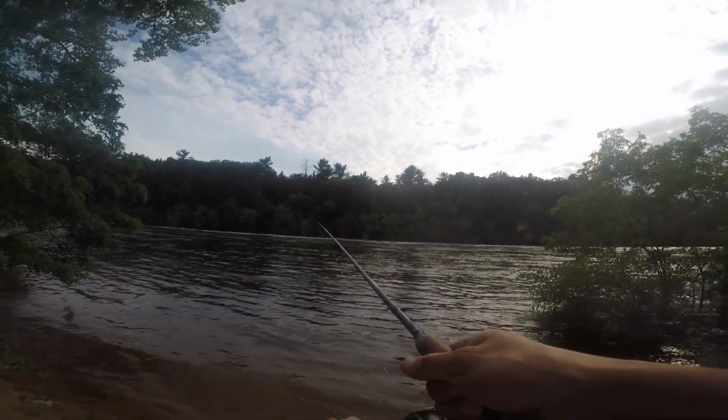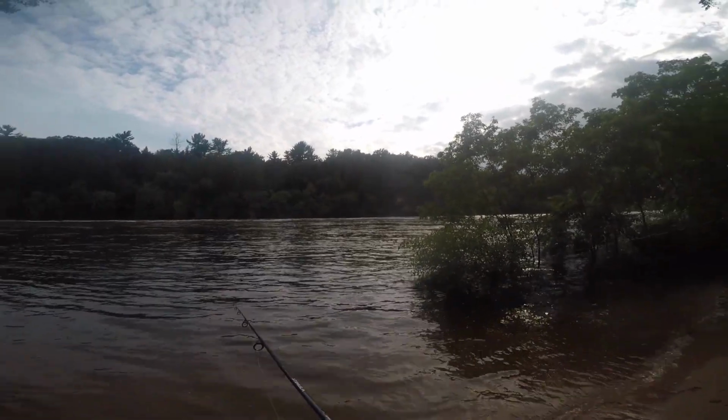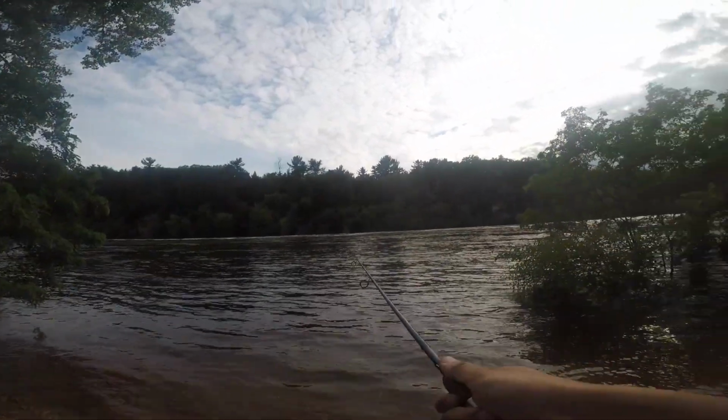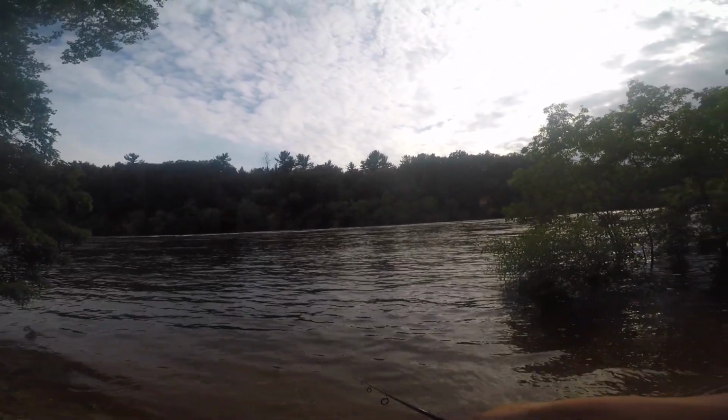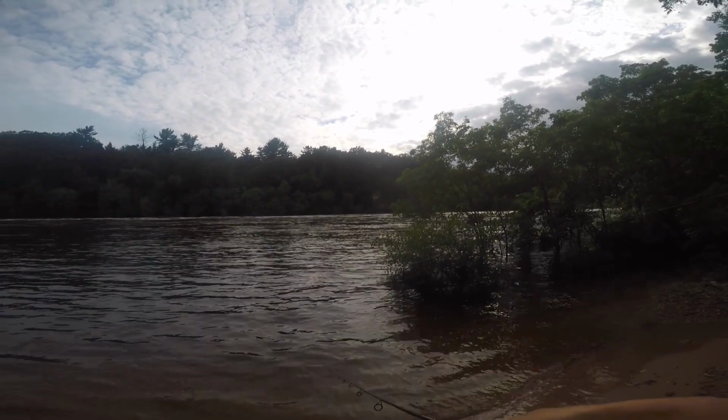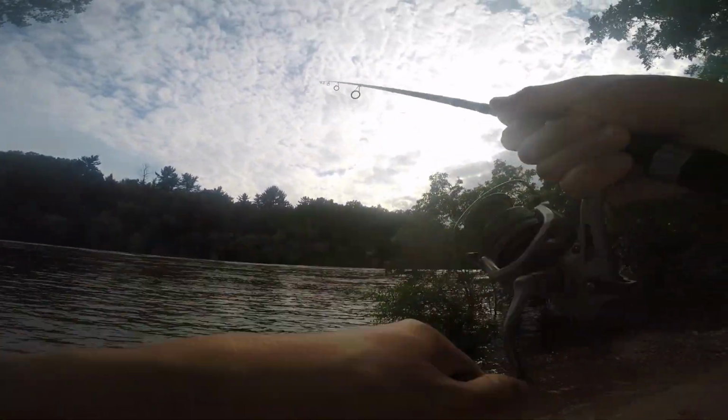Just in the time that I actually set my lure up, it seems like fish stole 2 of my worms on both my bait hooks. So there actually might be more fish here than I thought, and it might turn out to be a decent day here. And I actually do think I got another bite here.